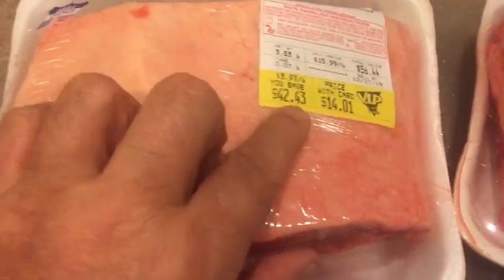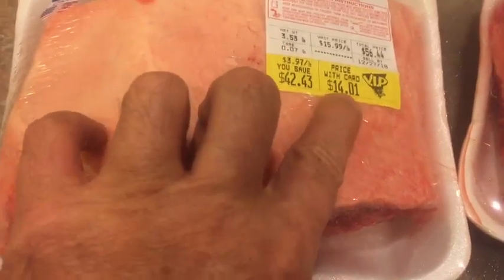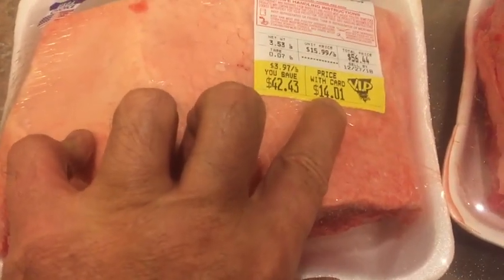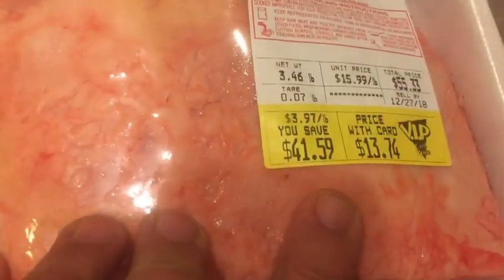Anyway, they had these great deals. Now these are obviously overpriced just to make the sale look better, but basically I got 3 pounds for $14. A little over 3 pounds. I think it's 3.5 pounds on that one, and 3.5 on that one too. Relatively the same price. So 28 bucks.